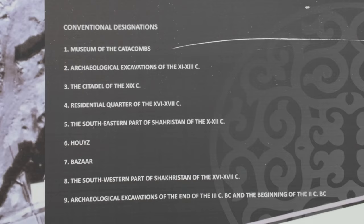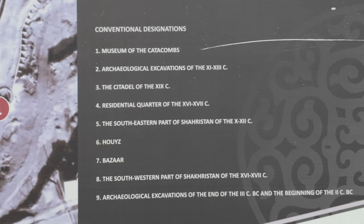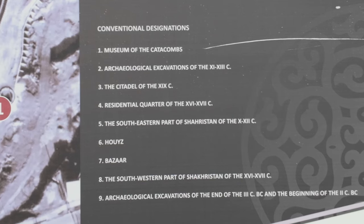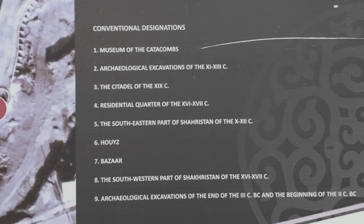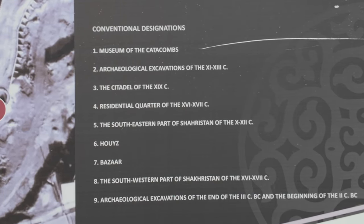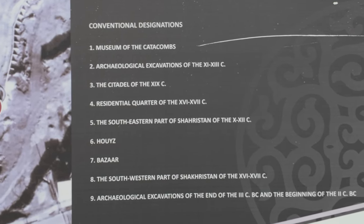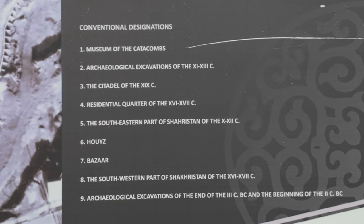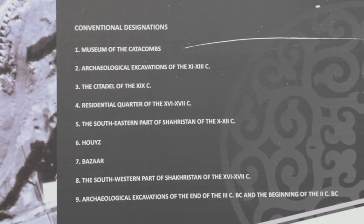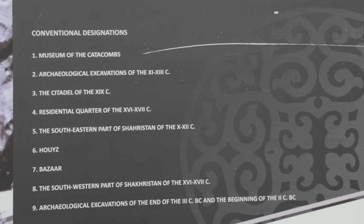Hang on. Museum of the Catacombs, archaeological excavations of the 11th to 13th century, the citadel of the 19th century. Okay, that's number three. Residential quarter of the 16th to 17th century, the southeastern part of the Shahristan of the 10th to 12th century, a bazaar, the southwestern part of Kazakhstan of the 16th and 17th century, and archaeological excavations of the end of the 3rd century BC and the beginning of the 2nd century BC. Okay, the old stuff is what I like. Let's go and have a look.